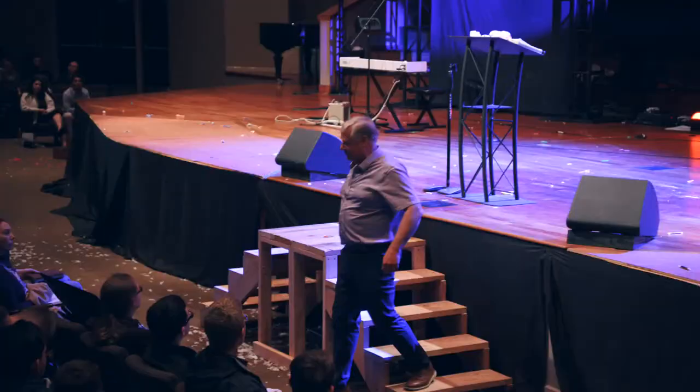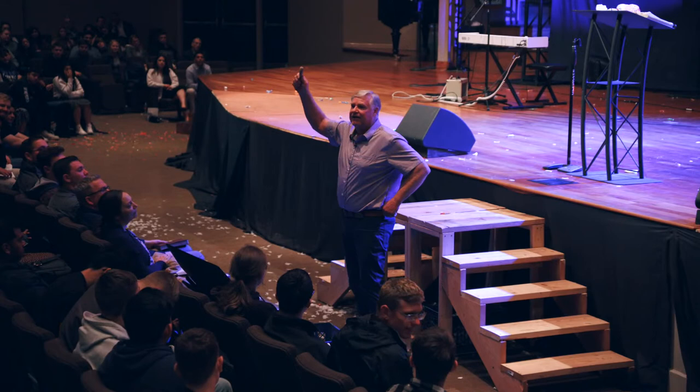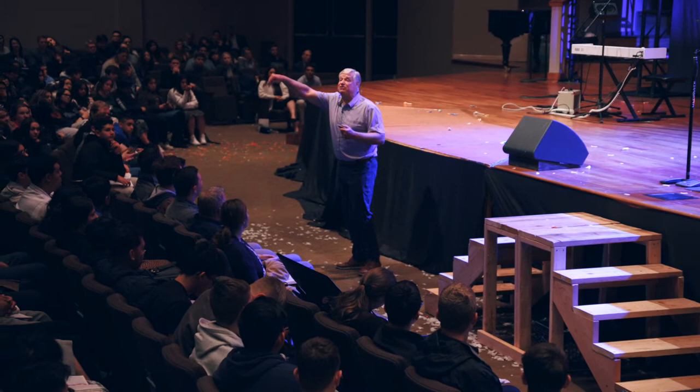I went and bought some rocks. I got two buckets of these things. If you want to roll some stones away for the glory of God and say, you know what? I'm going to start praying for creativity. You know what? I'm going to start believing God can use my life. And God's going to do something in our youth group.